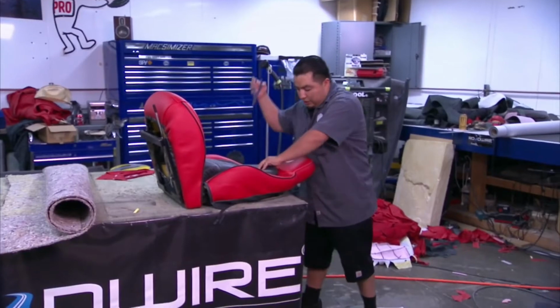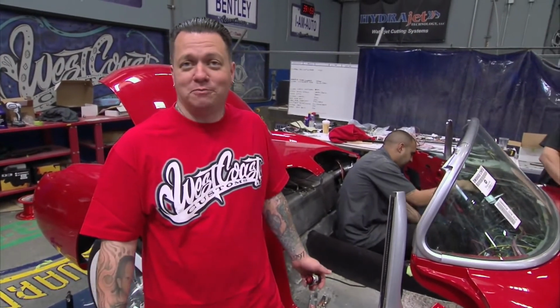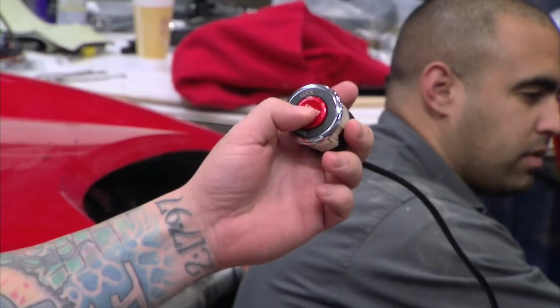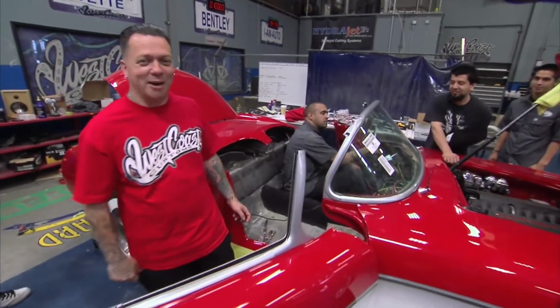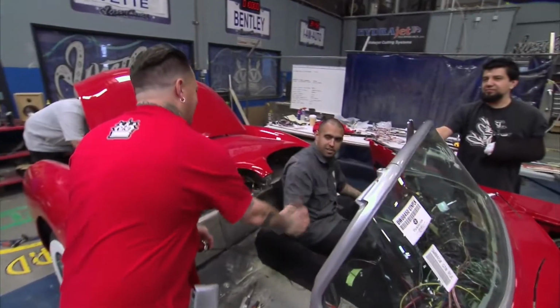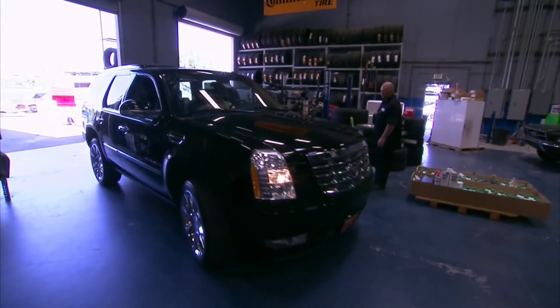So this is the ultimate test. Darren's been working for almost 48 hours straight on wiring this car. We're about to start it. We're gonna test his skills. That's how we do it here. Good job, Darren. Good job. First time. Starts the first time.